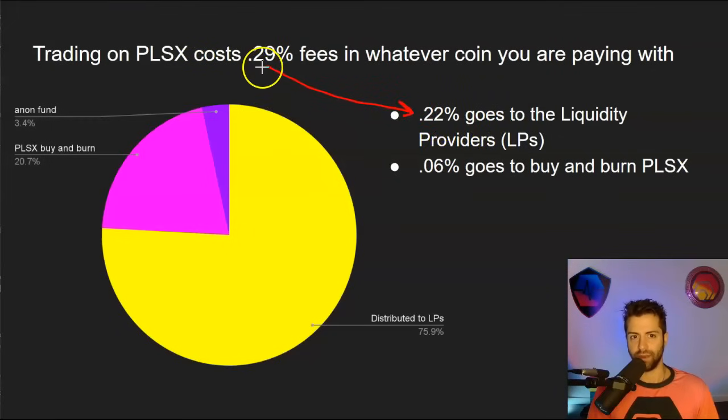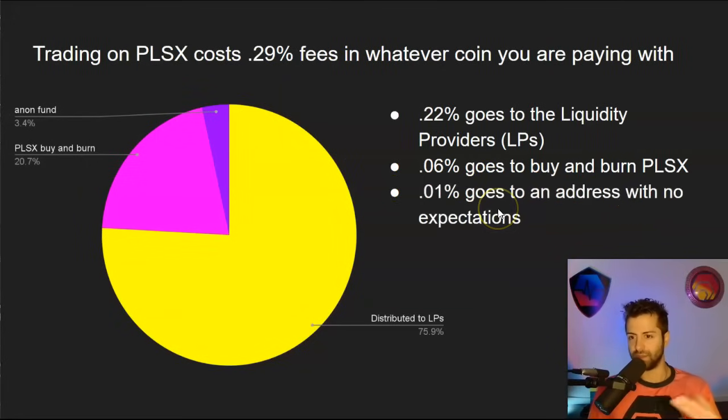0.22% goes to liquidity providers. 0.06% goes to buy and burn the PLSX token itself. Now this is really cool. We're going to get into it in 1 minute, and tell you why it's actually very bullish for the coin. And then finally, 0.01% goes to an address with no expectations. This is kind of like a dev fund or an anonymous fund. We don't know, but it doesn't really matter. It's a very tiny amount.